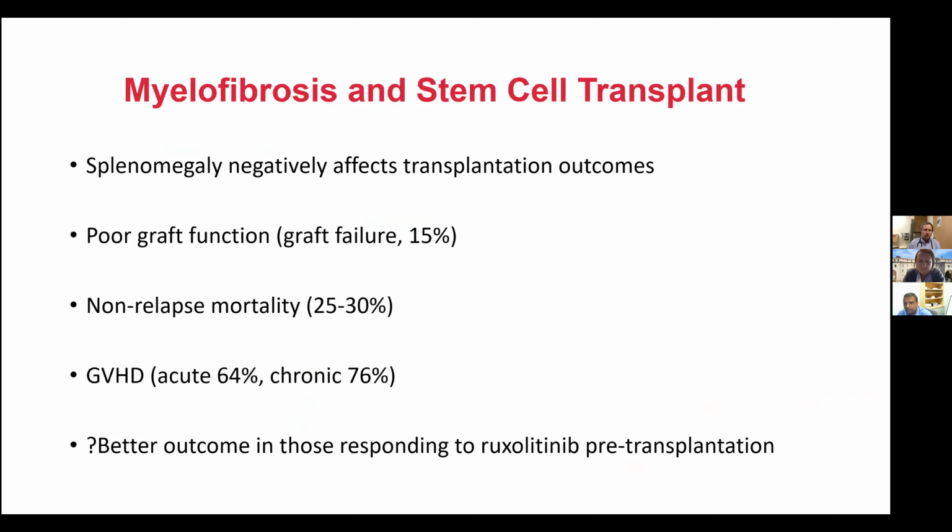In addition, we've seen people have poor graft function. Graft failure rates can be up to 15%. That adds up to the non-relapse mortality. And there are some trials which report pretty high rates of GvHD and non-relapse mortality for myelofibrosis compared to other people. The real question is if ruxolitinib and the rest of the drugs which are now making foray into the field of myelofibrosis, is it possible to continue these drugs in a longer term?